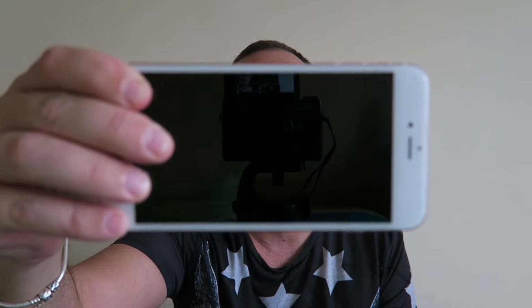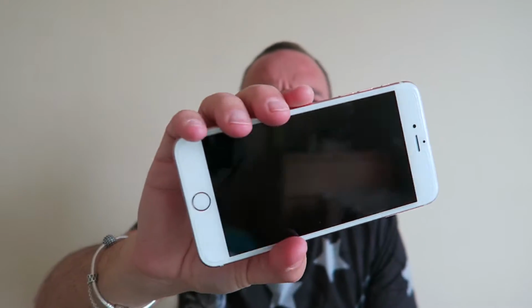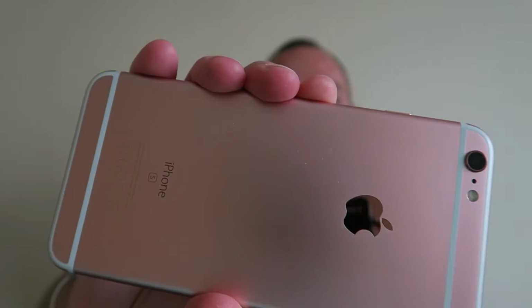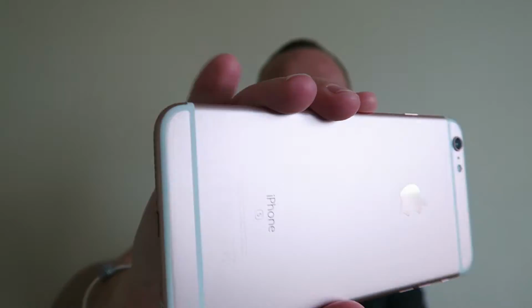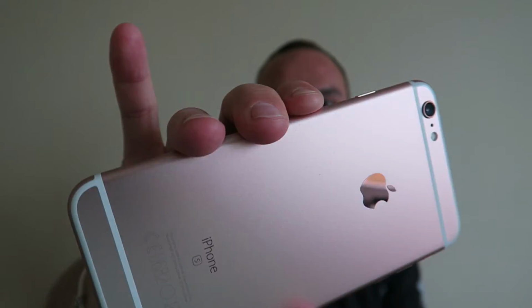I opted for the pink one for the sole purpose of this being the new color, and I never had one. Well, this is how it looks. It's the same looking as the previous iPhone. If you had an iPhone 6 Plus, then you know how this one looks. I believe this one is a bit thicker though. The new thing on this one, let me take this off, is this very interesting and very nice pink back of the new iPhone 6s.